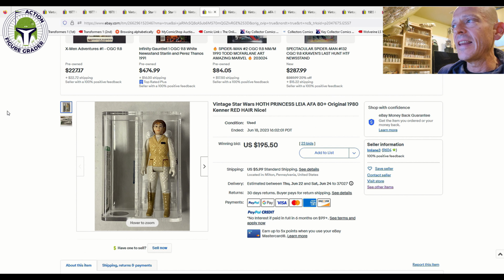Next up is yet another red-haired Princess Leia. This was an AFA 80 Plus. We just documented one recently that was an 80 Plus grade, newer case style that sold for, I want to say it was around $280. It was a big number. But this one had the older case style, and that one sold in an auction for $195.50.